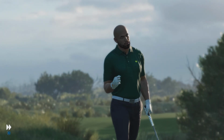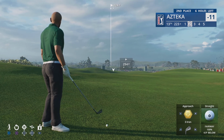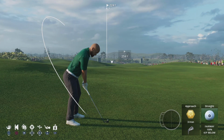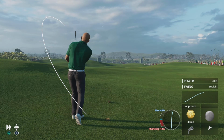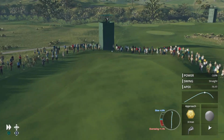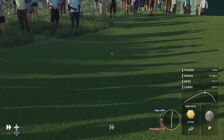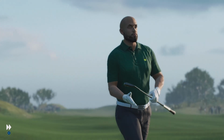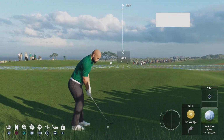That got a fortunate bounce. It'll be just fine. Really hit that second shot on the button to this par 5. But Frank couldn't get it to stop. Yeah, too good, too long, sadly.